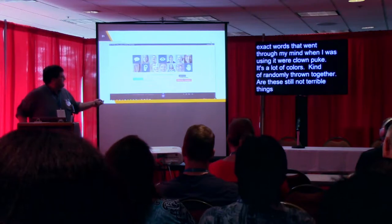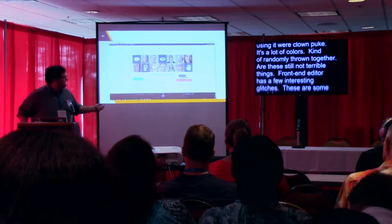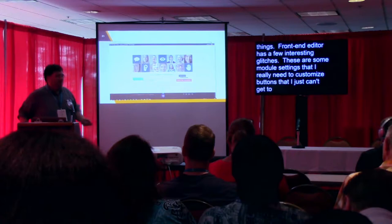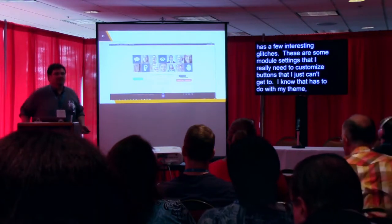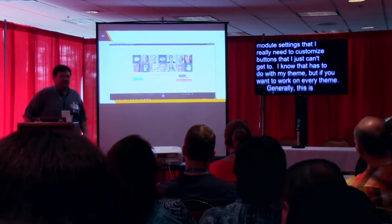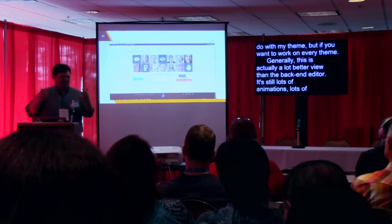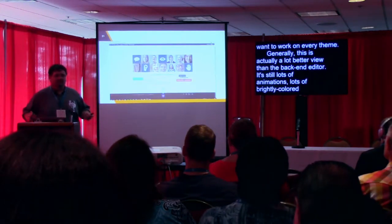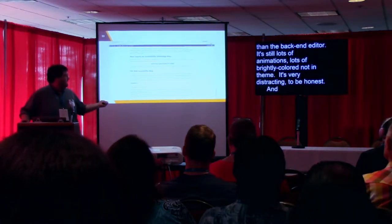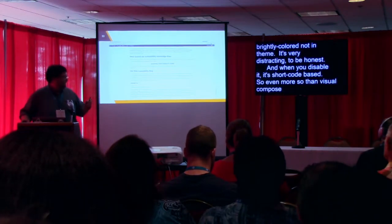The front-end editor has a few interesting glitches. There are some module settings that I really need to customize buttons that I just can't get to. I know that has to do with my theme, but if you want to work on every theme, generally this is actually a lot better view than the backend editor. It's still lots of animations, lots of brightly colored, not in theme things. It's very distracting, to be honest. And when you disable it, it's shortcode based. So even more so than with Visual Composer, you get a big block of unreadable text.